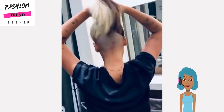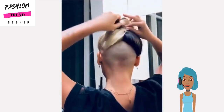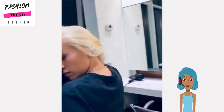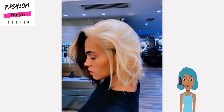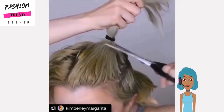Oh, wow. I love her hair color. It's like split dye. So that's actually a different girl there. But that hair is gorgeous. Love that color combination. So she has blonde on one side, brunette on the other. Oh, so gorgeous. Very pretty. And that's very popular right now, the Cruella de Vil look.